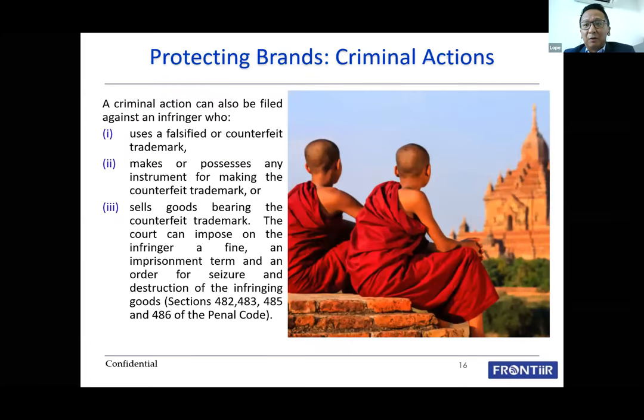The criminal actions are also available. So you use criminal action by filing a criminal case against the infringer. And those type of actions are in three different modes. The first one is when someone is using your falsified or counterfeit trademark, or when someone is falsifying or counterfeiting your trademark, or when someone makes or possesses any instrument for making the counterfeit trademark, even if there's no actual usage yet, and the sales of goods bearing the counterfeit trademark. The court can impose on the infringer a fine and an imprisonment term and an order for seizure and destruction of the infringing goods.